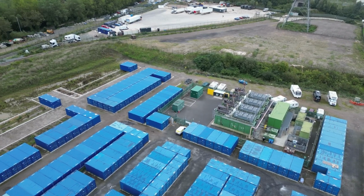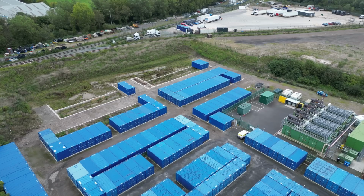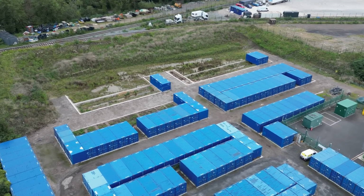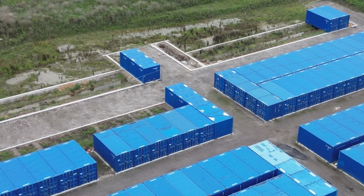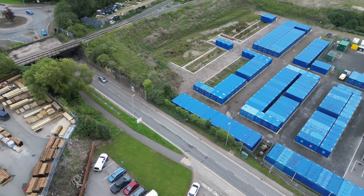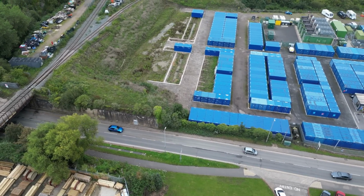So if you're looking for storage in the Newport area, consider this place as an option. Very, very tidy site. So let's circle around it. Let's get him some good footage.